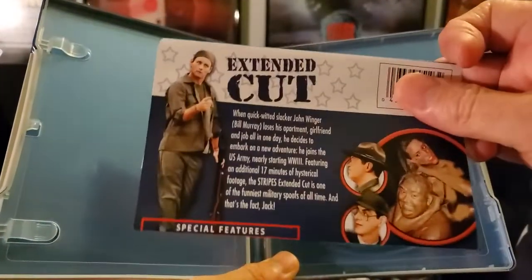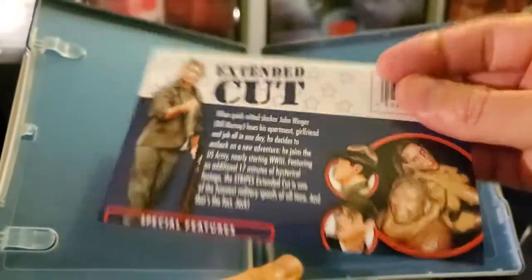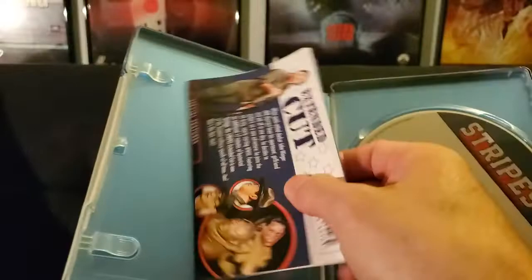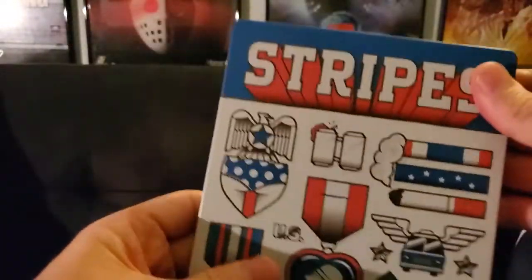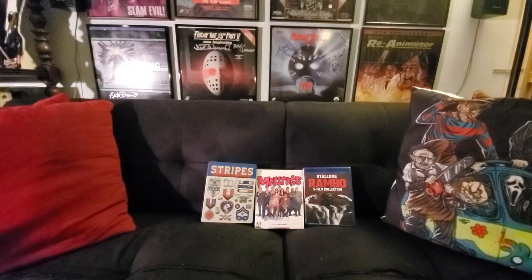It says it's the extended cut, and I think it says there's 17 minutes of additional footage, but really no special features on this one. But again, I think for maybe 12 bucks, something like that, so definitely glad to get that.